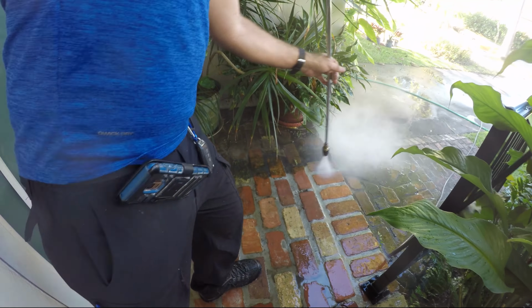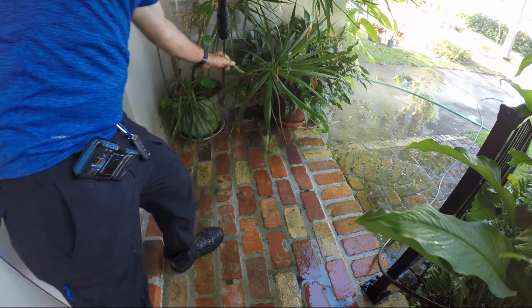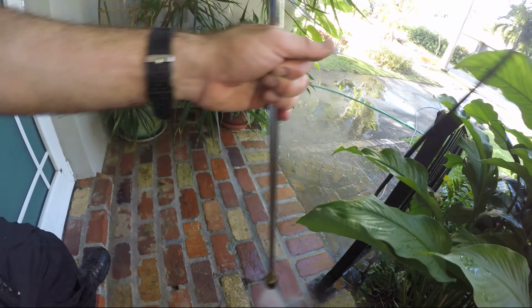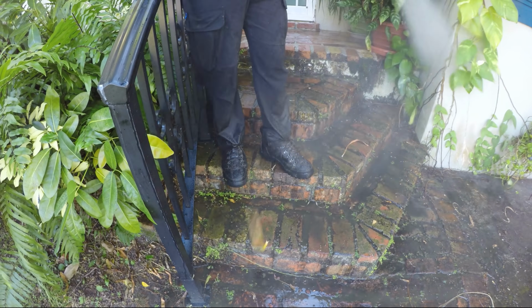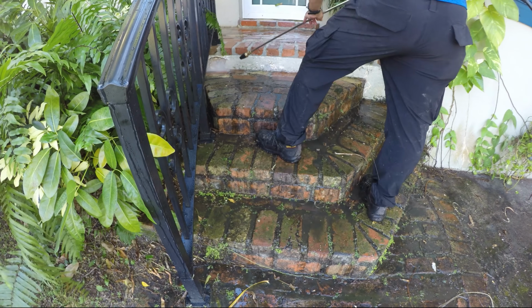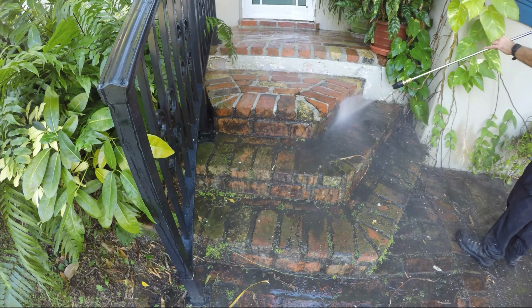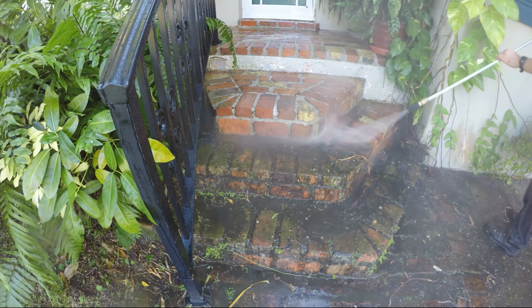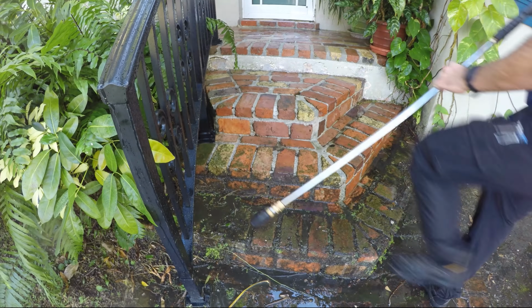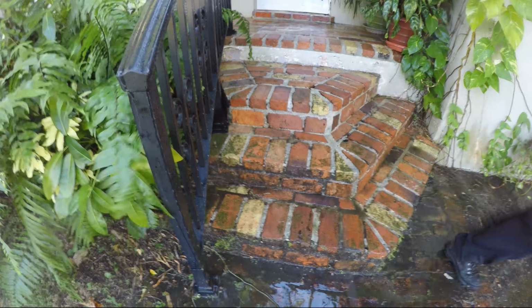This was one of those other moments where I had to go around the plants because the homeowner preferred not to move them. Same thing happened here on the steps. I couldn't do the left side of the handrail because of all of that vegetation growing. So I did what I could underneath the handrail and left the rest how it is.